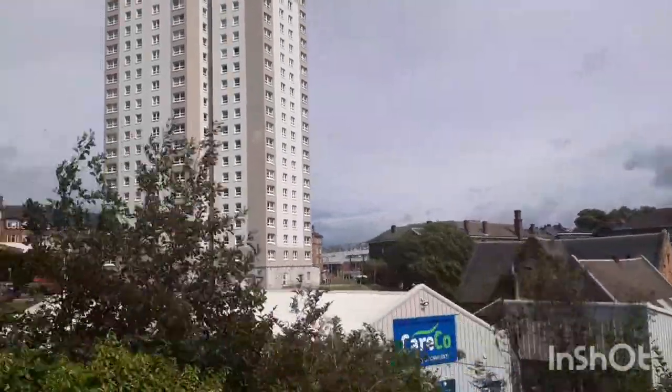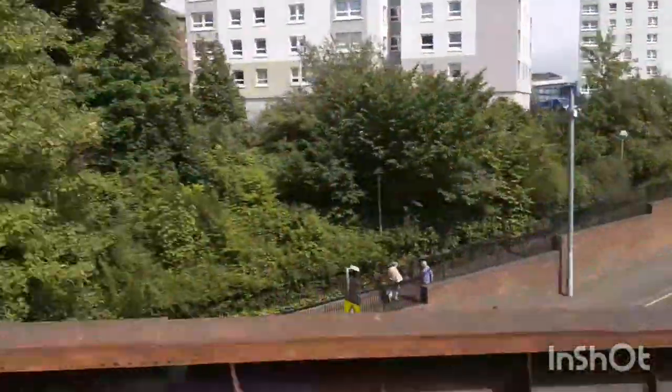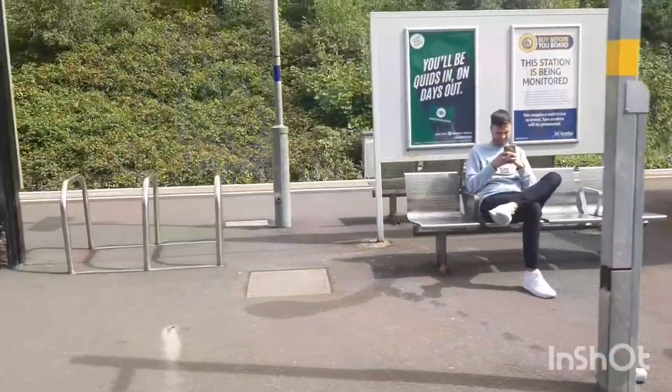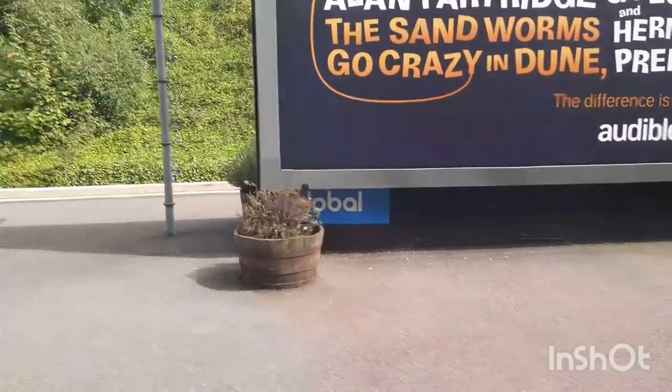We are now approaching Mount Florida. Change here for stations to Neilston. Yeah, we need to change trains. Yeah, I need to go and get the train. But I've got an idea. You can get the train off at Cathcart, right? And then do you have your young Scots card with you? Yes. Then you could get the bus down to yours. Welcome to Mount Florida.